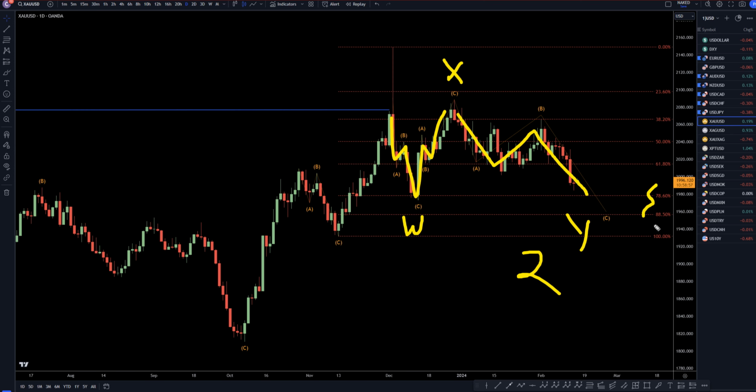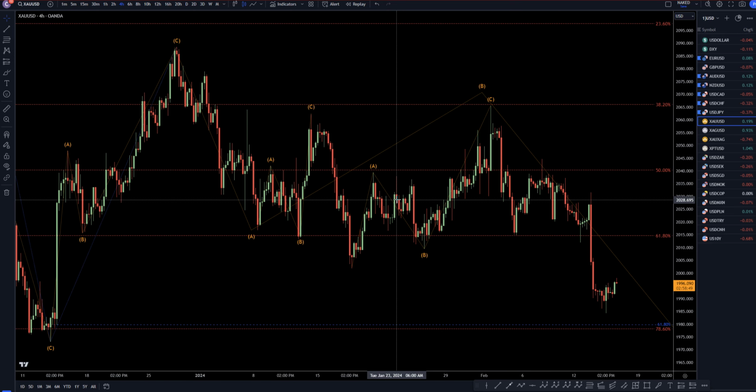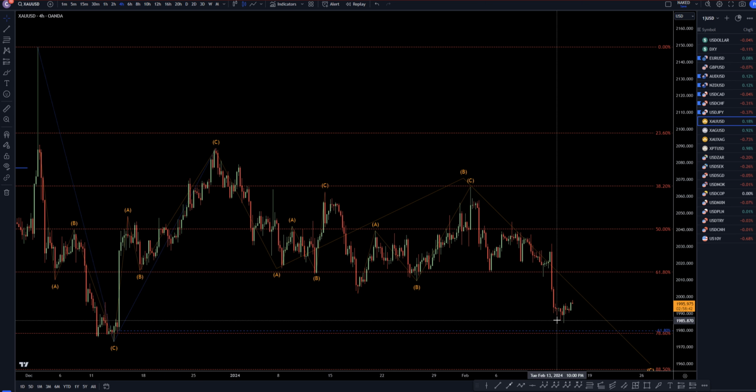I think it needs to go down to the 78 or the 88% to finish off this pattern before we really do get the push to the upside. So taking it down to the 4 hour time frame, if you zoom out a little bit on the 4 hour, you can actually make this pattern out a little better. That it's three waves down, three waves up, and then three waves down.